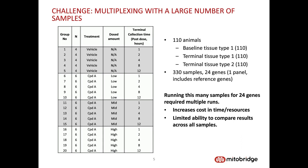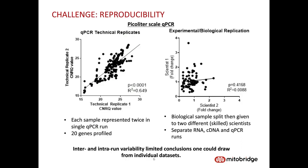And so here's some data to back up the reasons why we are concerned. This is looking at our previous system, which is a standard qPCR. This is really no different than any other qPCR system that you might run into, with the exception that it's run at a picoliter scale. And these are 2 different experiments that are looking at 2 different types of reproducibility.